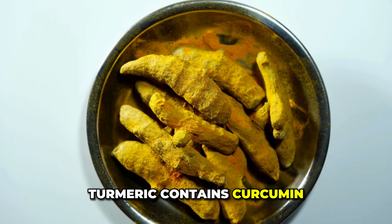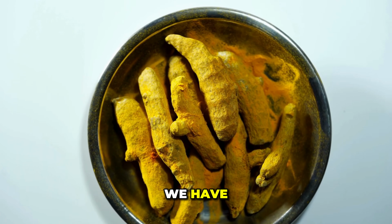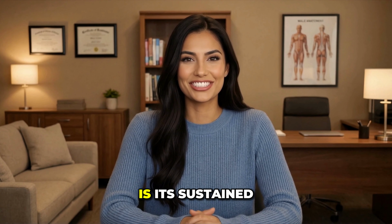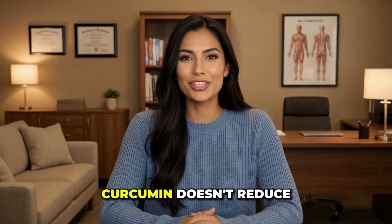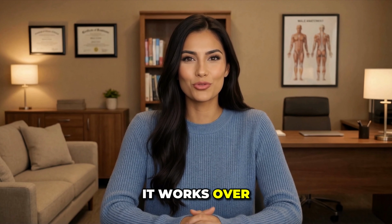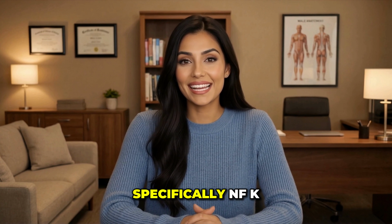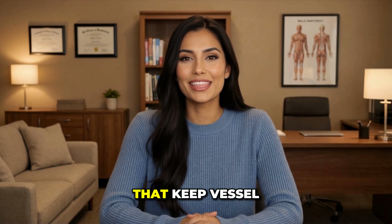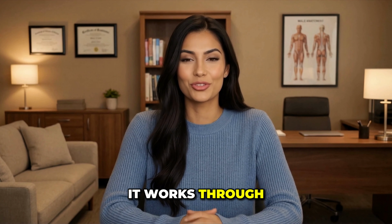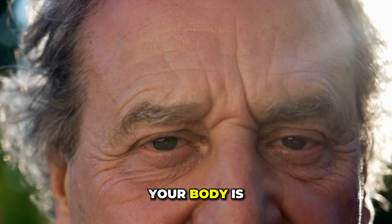Turmeric contains curcumin, one of the most thoroughly studied natural anti-inflammatories we have. What makes it specifically valuable in a before-bed protocol is its sustained effect. Curcumin doesn't reduce inflammation acutely and then disappear. It works over hours, suppressing the inflammatory pathways, specifically NF-kB signaling, that keep vessel walls stiff and unresponsive. Taken before bed, it works through the night, reducing inflammation during the exact window when your body is trying to complete its vascular repair.